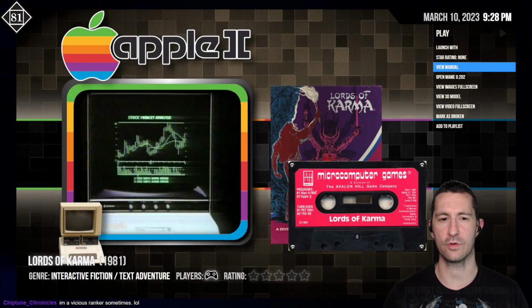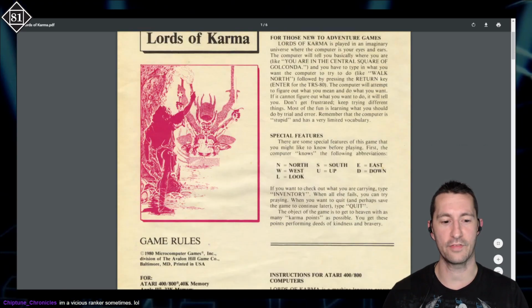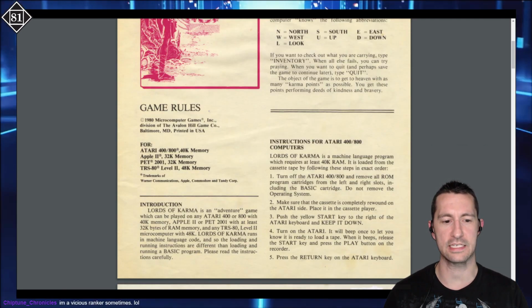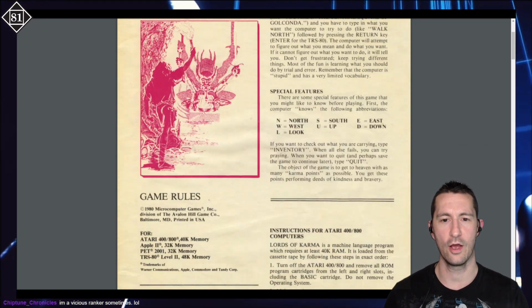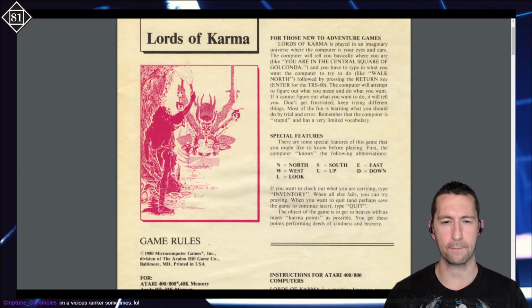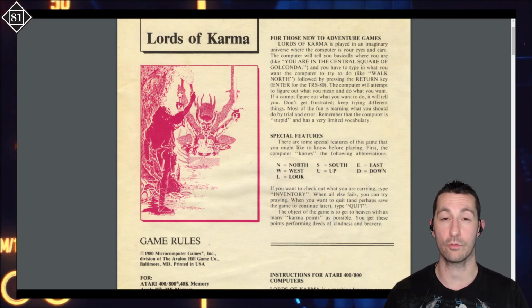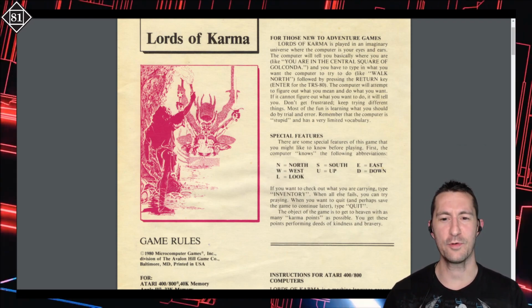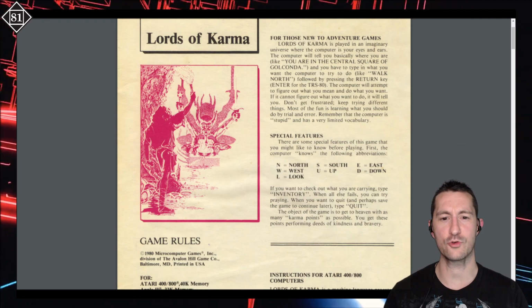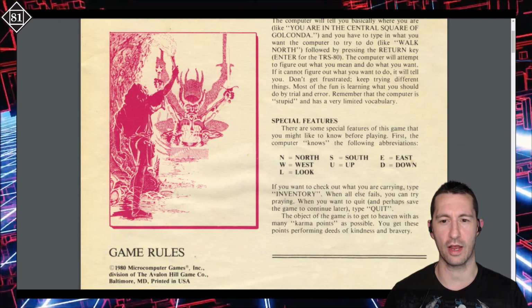We do have the manual for this one, and the manual is going to break down the lore of the game. It explains the rules because it's an adventure, well, they call it an adventure game, but it's a text-only game where whenever you start the game, you're in the central square of Golconda, and you type in what you want the computer to do, like move north, like typical text adventure games. Don't get frustrated is what the manual says. Keep trying different things. Most of the fun is learning what you should do by trial and error.